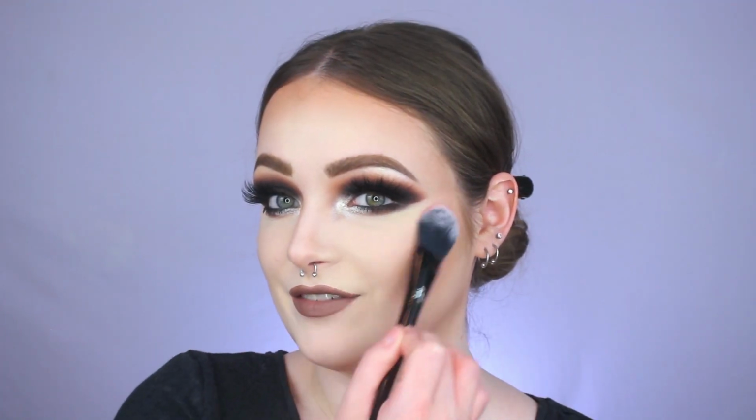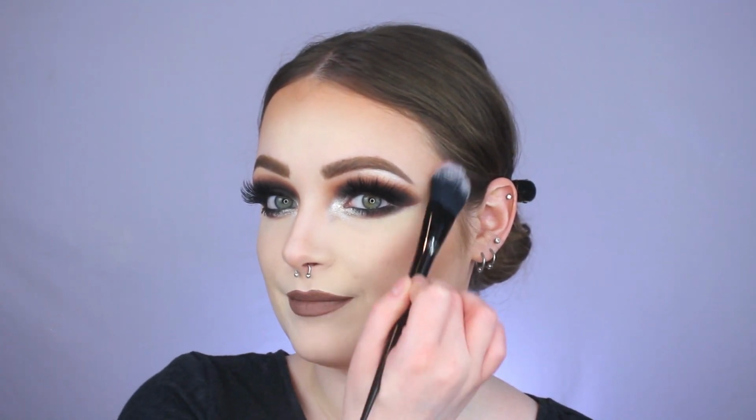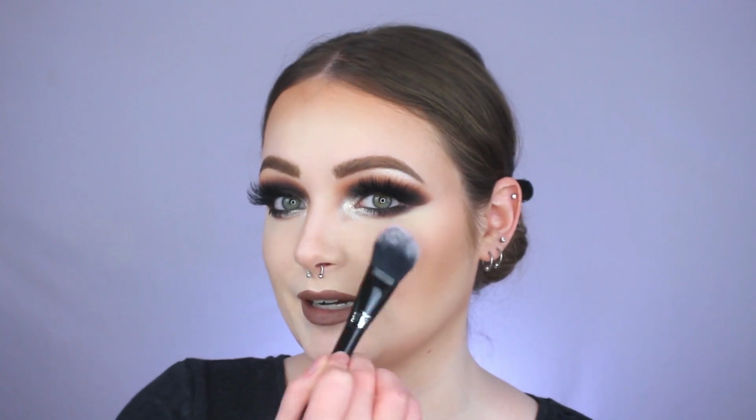So for blush today, I'm going to go in with this one from ColourPop. This is the Pressed Powder Blush in the shade Coast to Coast. And it's kind of like a deeper plummy mauve shade. And then using this KVD Vegan Beauty number 25 brush, I'm going to be stippling this onto my cheekbones, and then slightly rounding it around my eye.